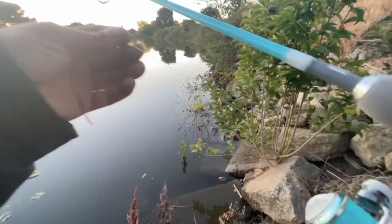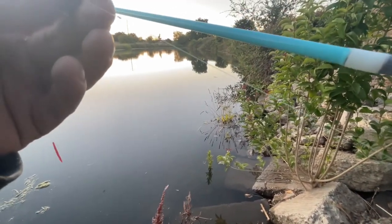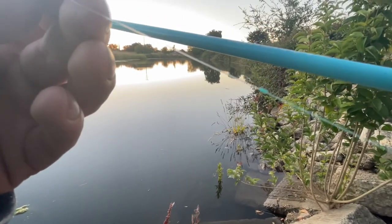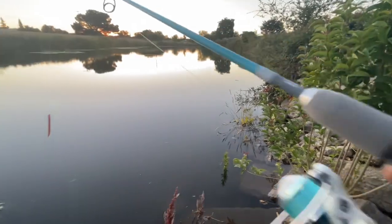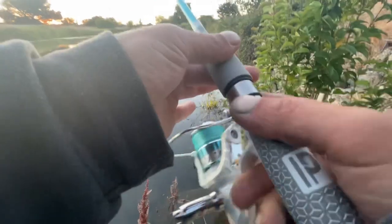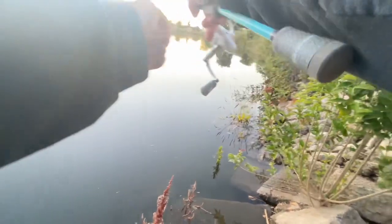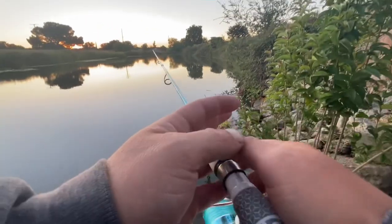Oh, also, it came paired with 15-pound braided line. So I just Alberto knotted that right there to some 12-pound fluoro. There's actually a little nick in my line. That's not good. All right, first cast with the brand new rod. Oh, I like it. This rod casts like a dream, guys.